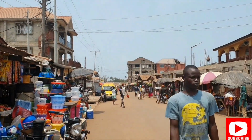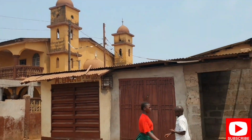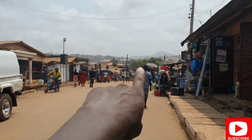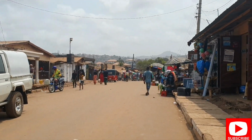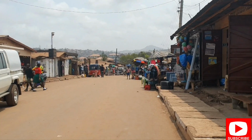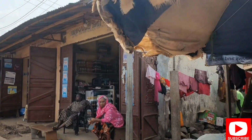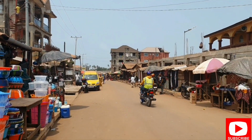And of course we'll stand here, and that is a mosque right there. We'll stand here, just try and take you guys back and show you exactly. So there is exactly where we came from right there, and this is exactly where we are. And of course trying to zoom in, as today it is working. So we continue and hopefully try to pan the camera around and show you guys some of these businesses that are located at this particular side.